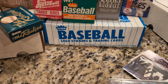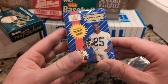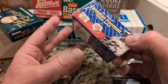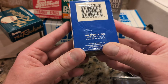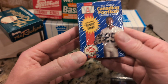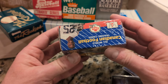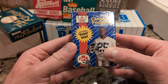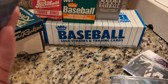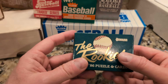Well, I kept this one sealed because this is going to be worth a lot of money someday. This all-world Canadian football featuring Rocket Ismail, who I think had no fewer than like 12 cards in this set or something. AW Sports, Inc. Look at this thing. I think this was like $18 back in 1991, maybe. I have no idea if it's even worth the effort to open that up and dispose of the wrapper.